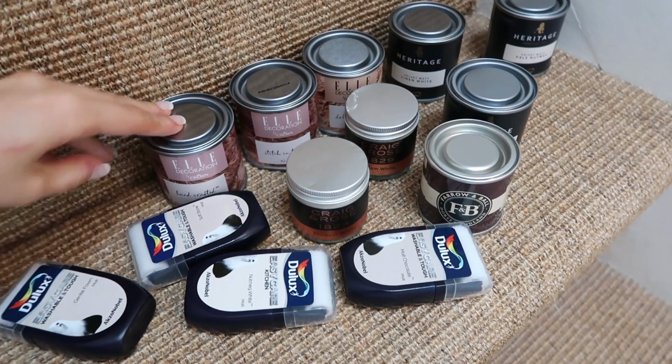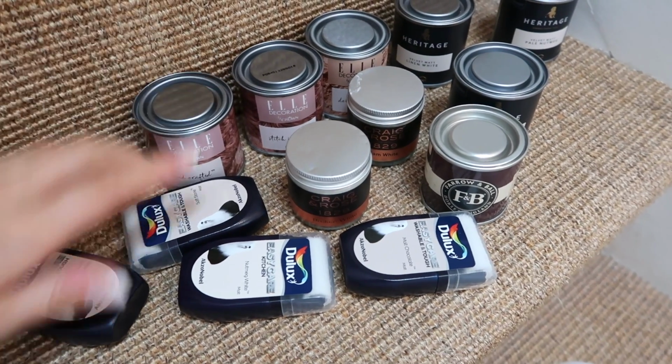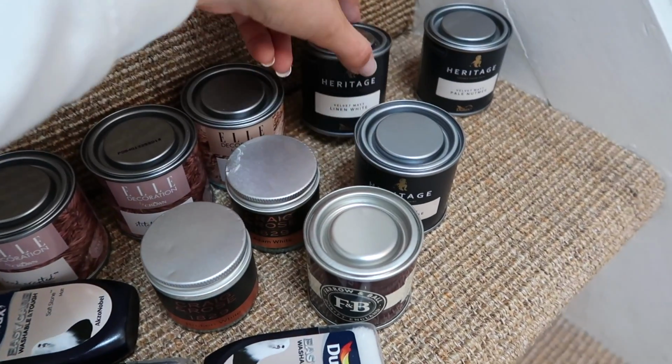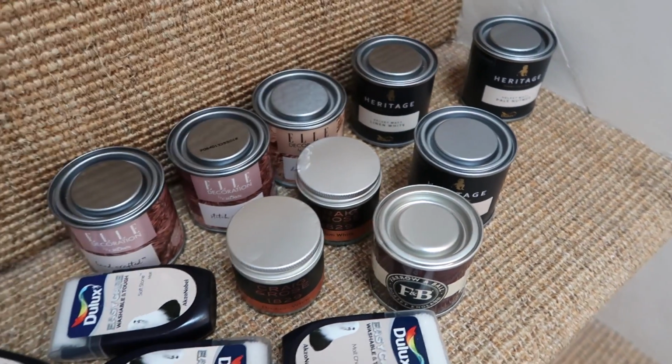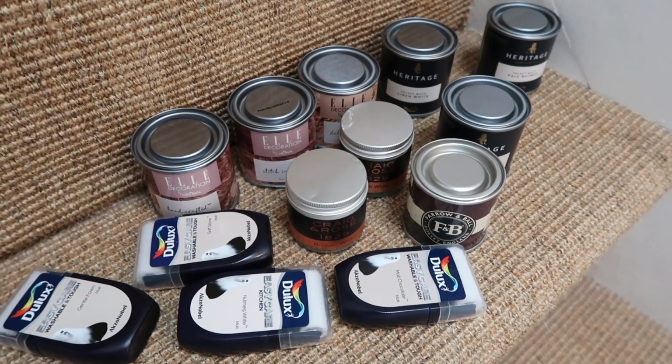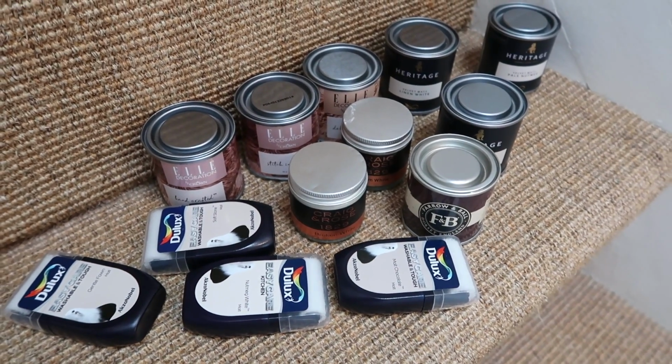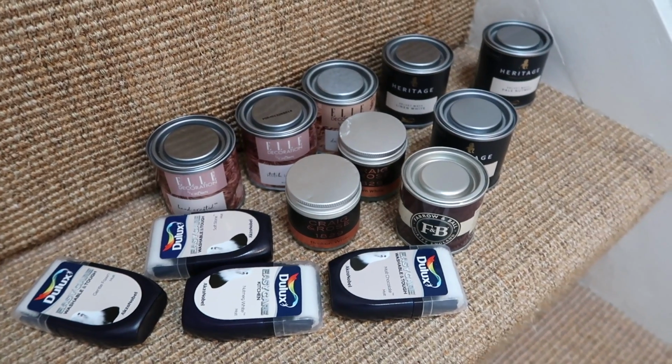So I've got a bunch of paint samples here, some L decoration, a bunch of Dulux Craig and Rose, one Farrow and Ball and a few Heritage by Dulux as well. So I'm hoping that my two colours are here, because that would make life very simple, unlike the rest of the flat colours. So yeah, wish me luck.